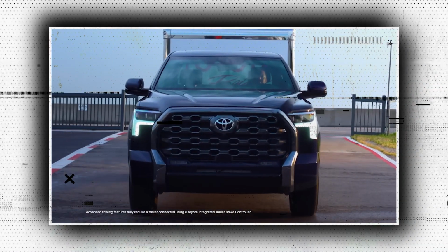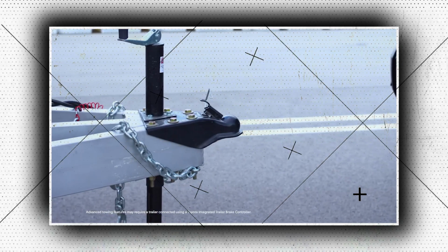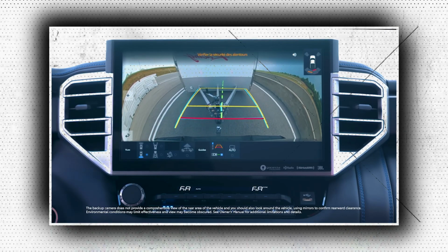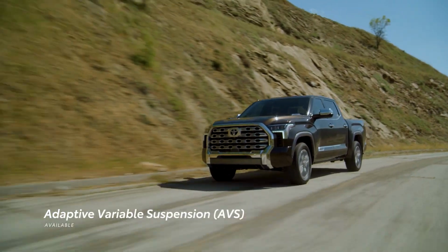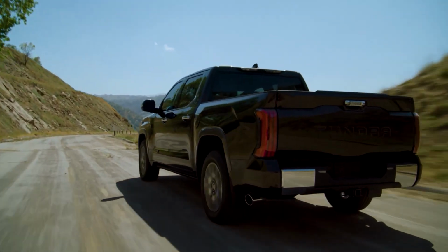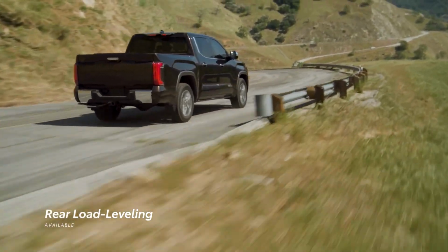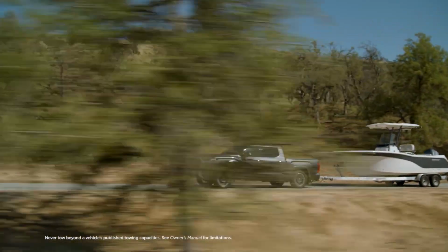Even further improvements, such as multi-terrain select drive modes, crawl control, and downhill assist control, are included in the Tundra TRD models and those with the TRD off-road package. With the help of these cutting-edge innovations, along with an electronically locking rear differential, Fox internal bypass shocks, a front stabilizer bar, an aluminum front skid plate, and all-terrain Falcon tires, serious off-road exploration is made possible.